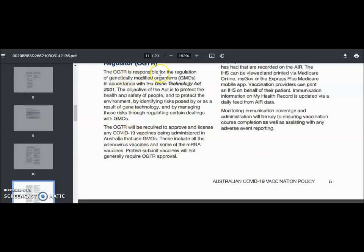The OGTR is responsible for the regulation of genetically modified organisms, GMOs, in accordance with the Gene Technology Act 2001. The objective of the Act is to protect the health and safety of people and to protect the environment by identifying risks posed by or as a result of gene technology, and by managing those risks through regulating certain dealings with GMOs. The OGTR will be required to approve and license any COVID-19 vaccines being administered in Australia that use GMOs.